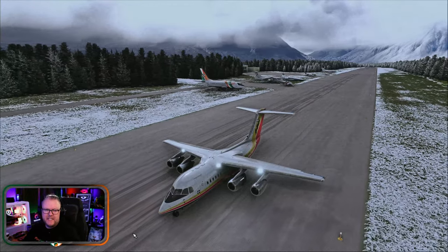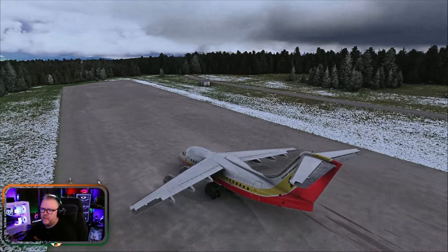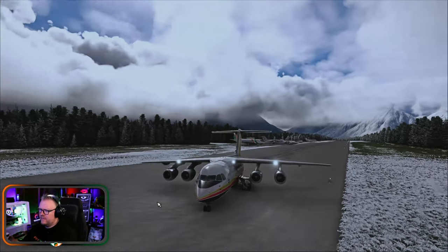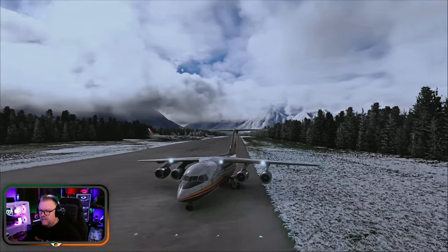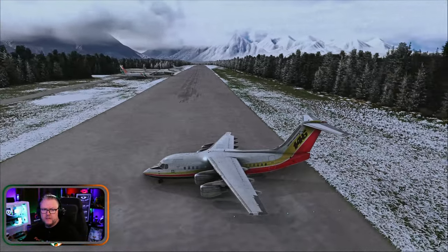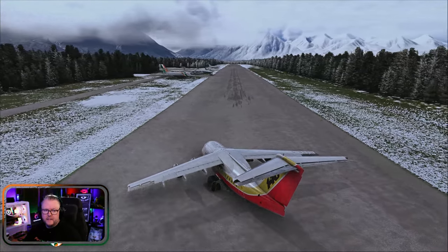He actually stopped easy at the end. Oh, nice, Mr. Dan. Good job. Yeah, but no reverses on this, you know. So, it's fair to say the 146 can operate in unprepared airports, unprepared runways. Like, this is gravel. Our first landing was on grass, well, ice technically, right?